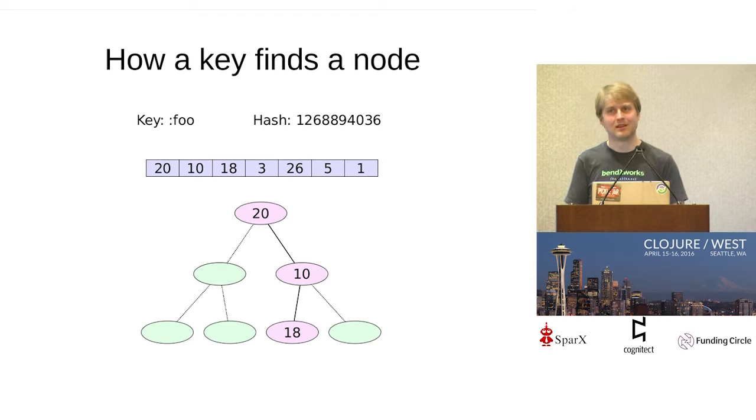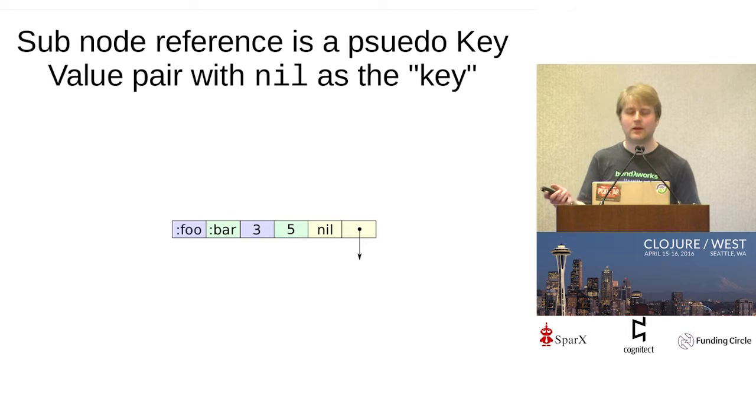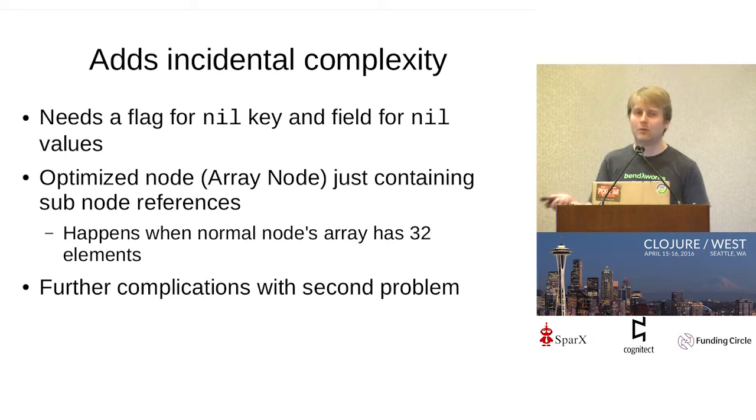So let's get to the first major improvement that CHAMP brings: it removes a lot of the problems with subnode references. The first major problem with subnode references is that a subnode reference is a pseudo key-value pair that has nil as a key. You can see here that there's a key-value, and then there's a subnode reference that looks exactly like a key-value only with nil as the key. So this, of course, has the problem of doubling the overhead for each subnode reference, so we're wasting memory with this.